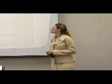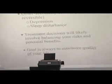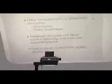Again, treatment decisions will always involve balancing the risks and benefits of each treatment. This is not a lecture on why not to do brain tumor treatment. Your doctors and you will always try to maximize the quality of your life and generally make decisions based on what increases your prognosis and survival. Okay, so I hope that this was a good introduction for you to get a feel of what neuropsych testing is about and what our goals would be. And I'll open the floor for some questions.